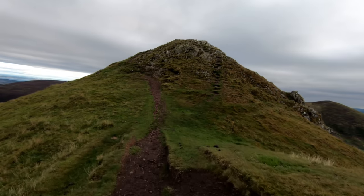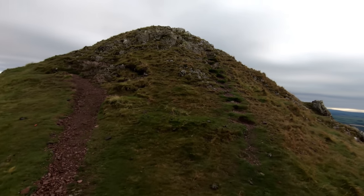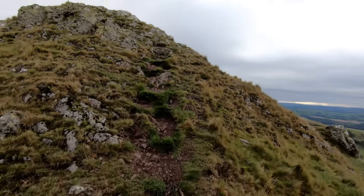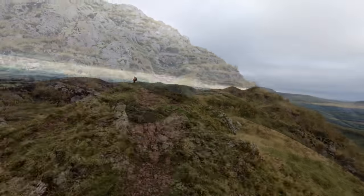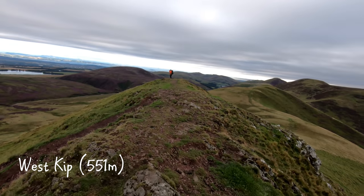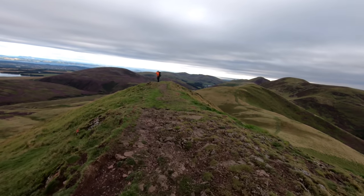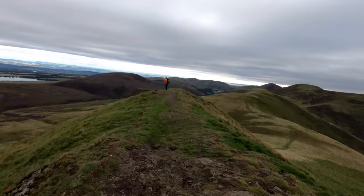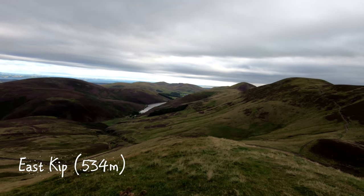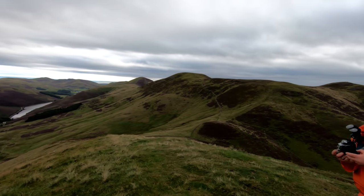Alright folks, this is the top of West Kip Hill. You can probably tell I'm a little bit out of breath. Cracking little summit, this one. Right, we're now on the summit of East Kip. Next up, Scald Law, highest in the Pentlands.